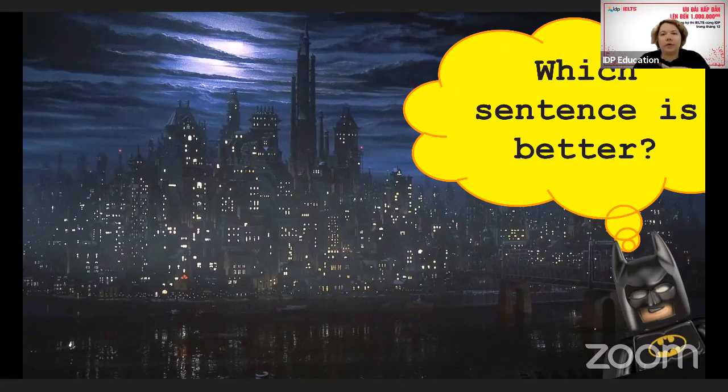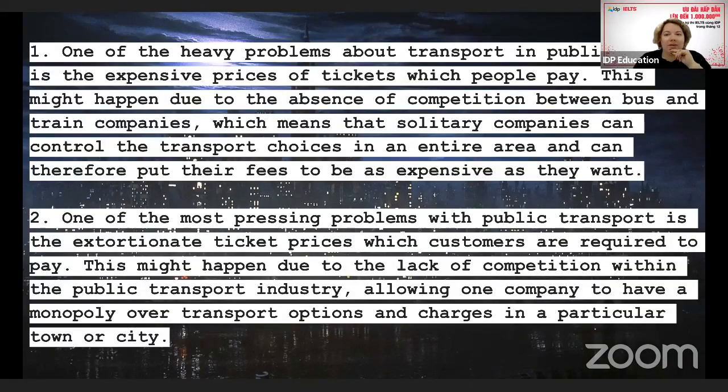What did I want to do? Let's look at two more sentences. We're looking at a lot of sentences today. Ooh, these ones are long. We're talking about transport.